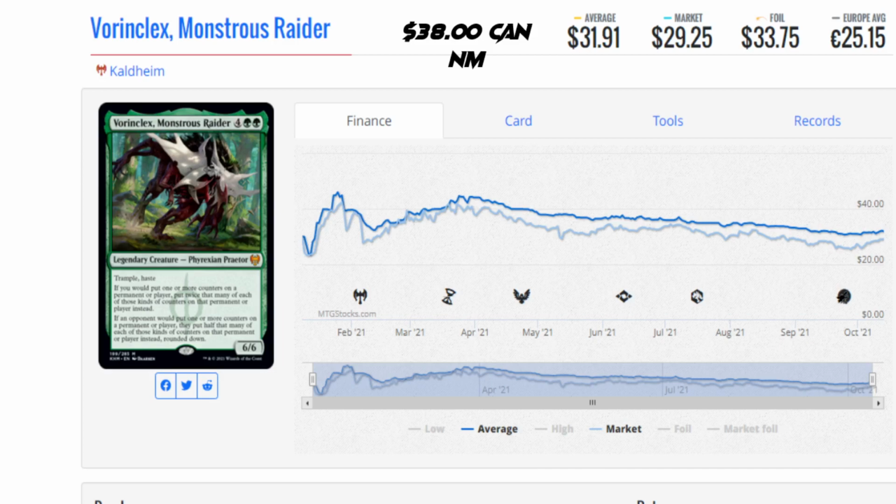Although the value is drifting down, the sales tell me that it's going to go back up. It's something you might want to hold on to because Kaldheim isn't getting opened either. Keep an eye on these cards. If you get a playset, I would hold on to them for future deck use, because, come on, who knows what this card will do, but I can't see it dropping really much further than what it has already.